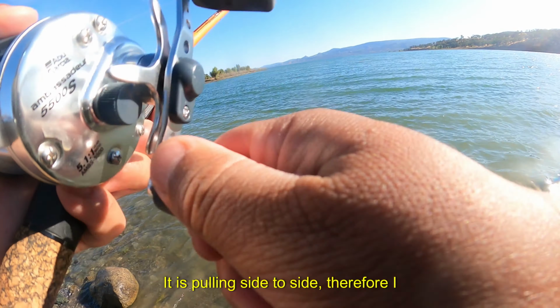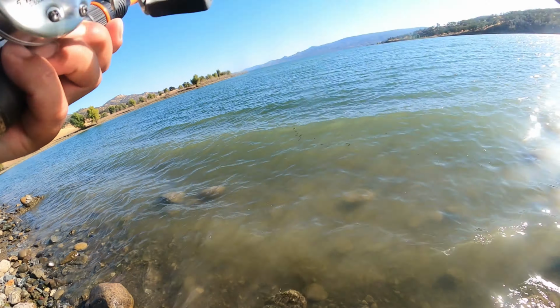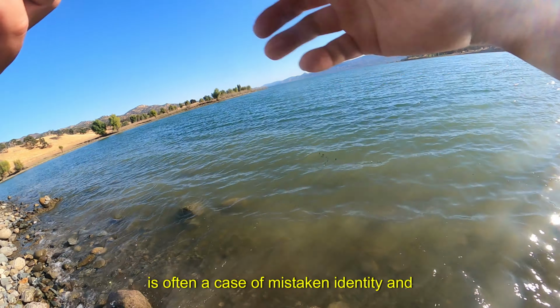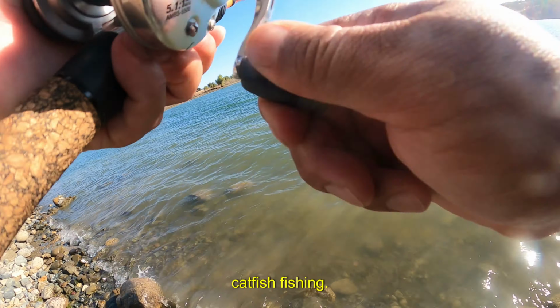It is pulling side to side, therefore I know it is a white catfish and not a channel catfish, neither is it a yellow or brown bullhead. As for what I mentioned earlier about the brown bullhead and the flathead catfish, it is often a case of mistaken identity and species misidentification by anglers who often don't have much experience with catfish fishing.